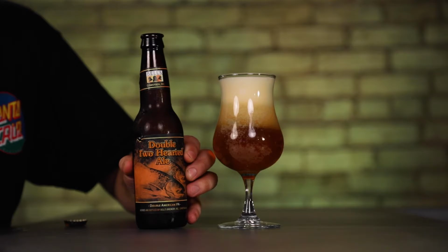Chances are, if you're a beer fan, I mean, you're on this channel, you probably already are a beer fan, but you know what a standard two-hearted ale tastes like. Big notes of pine, a little bit of citrus, some grapefruit, and a nice warm malty finish. I don't think I've met anybody that didn't like two-hearted, and honestly, in my opinion, I think it's a perfect IPA. And that's probably why it's been a staple in American brewing for over 25 years.